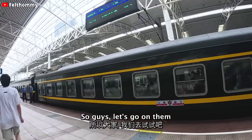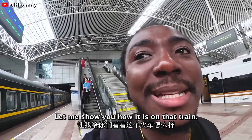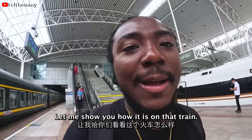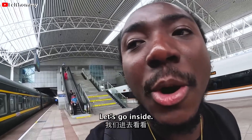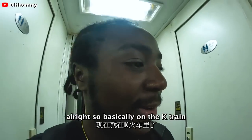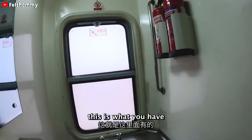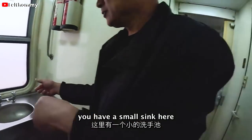So guys, let's go on them and have an experience. Let me show you how it is on the K train, okay? Let's go inside. All right, so basically on the K train, this is what you have. Here, you have a small sink.